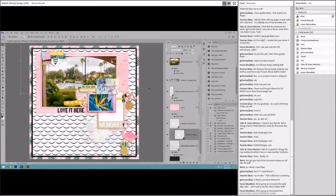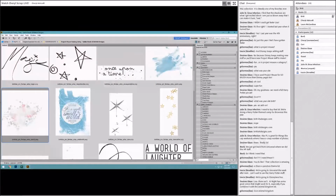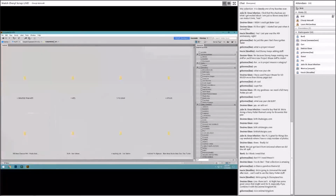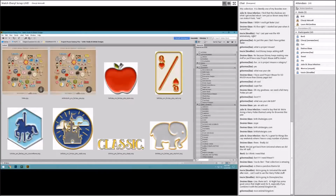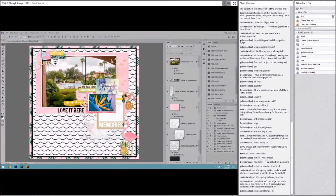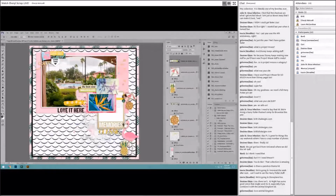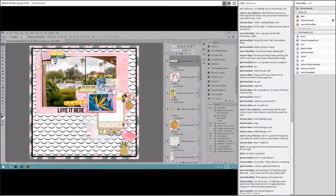It's so fun for me to watch people use Project Mouse in a non-pocket way, because when I do it, it's so different. I mean, this is how I used to scrapbook back when I was doing non-pocket pages, so it's not totally unfamiliar, but it is not what I do with Project Mouse anymore. So it's so fun to watch. I love it. And it just shows how it works for any style. That's gonna pop there.